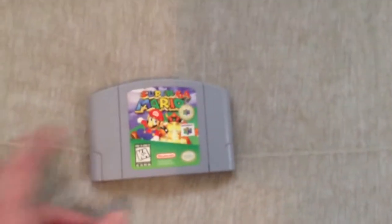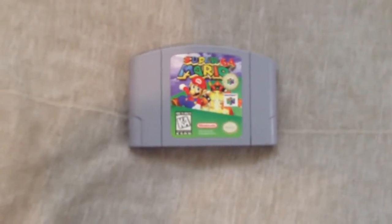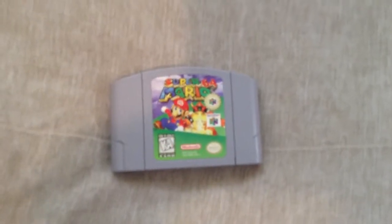Moving on to the Nintendo 64. Super Mario 64. Now, I've regretted selling my Nintendo 64 collection. I only had like 8 games in total.